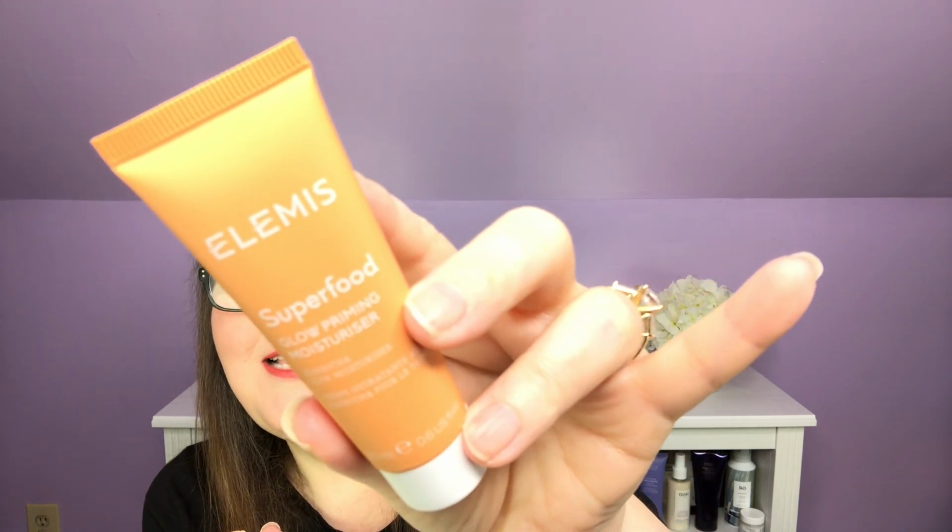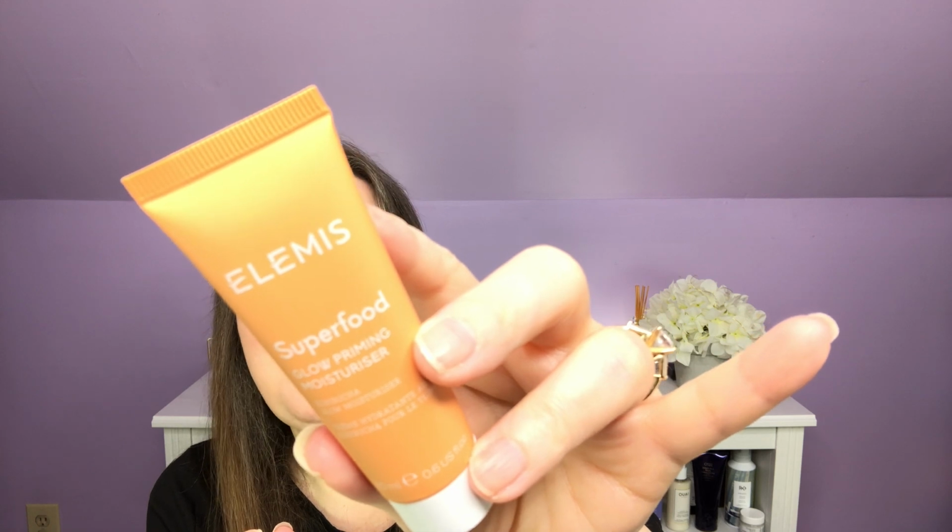Last and most exciting for moi out of the box is the Elemis Superfood Glow Priming Moisturizer. And that is what that looks like. That is a good size. I think probably it's just a deluxe sample, but it is 0.6 US fluid ounces. Well, it's sealed. Of course, I just did that without reading the ingredients. You know what? That's my new devil may care attitude. There you go. Oh, it smells very nice. I like that a lot. It's just kind of clean and lotiony.